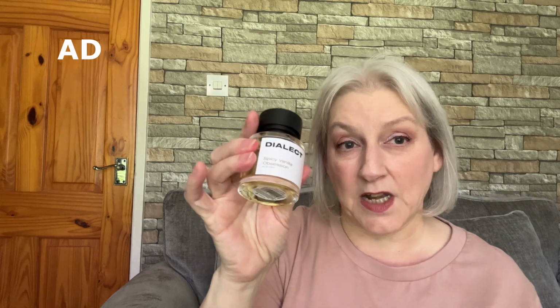So they asked me to choose 3 more fragrances, which I've done, and I chose 2 for me and 1 for Warren. So the first one I chose is Flower Powder, and I also chose Spicy Vanilla Obsession, and for Warren he chose Amber Infusion.